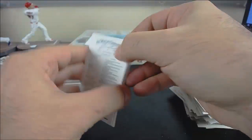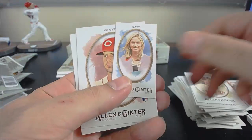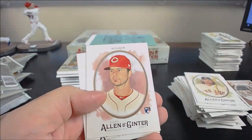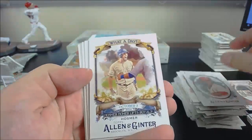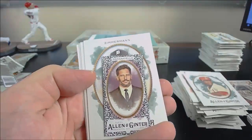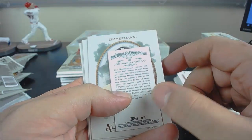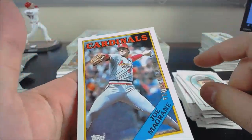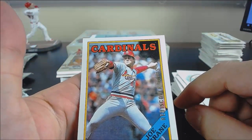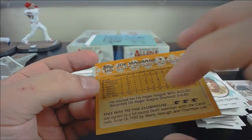Still looking for that auto. Non-baseball mini. Eric Hosmer, what a day. Joe Manganiello, say it right. Goodness. Base mini. Zimmerman, short print for the Tigers. Joe McGrane, MLB TV personality, huh? Joe McGrane, 88 Topps rediscovered.